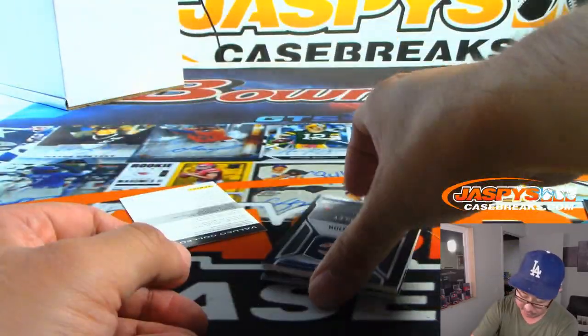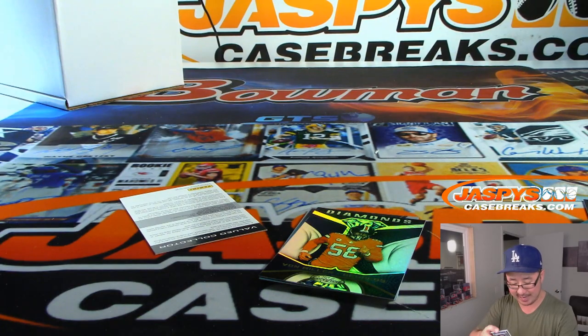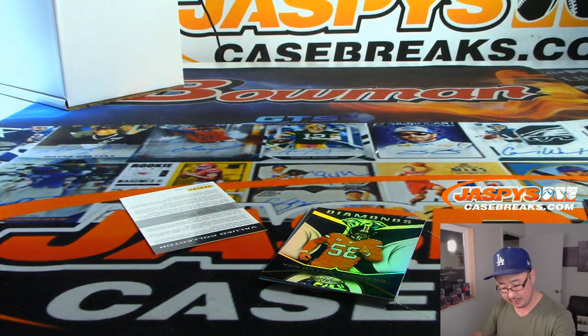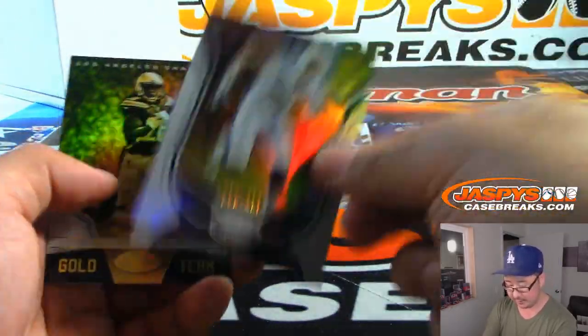There's Calvin's brother, Riley Ridley. New generation relic to $2.99. So I think there's going to be a bit of a Falcons revival this year. Their window is kind of narrowing, right? How long is Matt Ryan going to be super effective? How long is Julio Jones going to be super effective? Et cetera, et cetera.